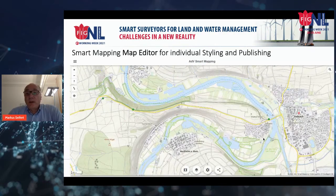What is quite unique with the vector tile approach is that you can easily change the styling, because the styling is done by the client and not by the server. Therefore we have a so-called map editor where you can do that interactively in a cloud solution. And you can save this kind of change in your styling, and also publish it on your personal website, for example. So this is quite unique, that you can easily take this data and application and implement it in your own application.